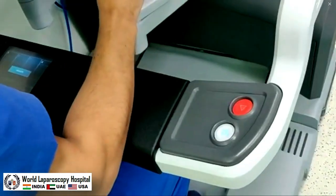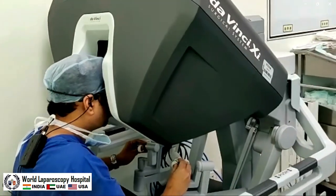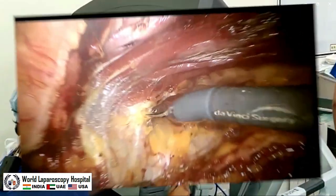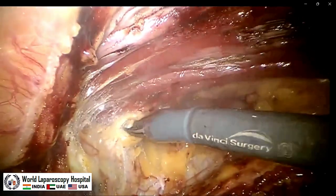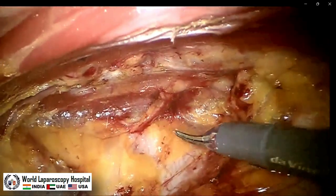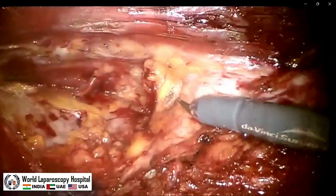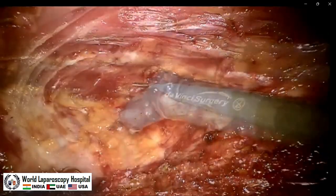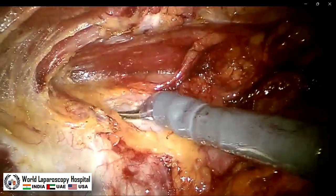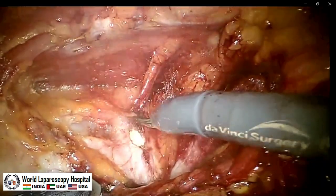So they won't move. They will be there. You can adjust your position again. Then there is a safety button on the right side, a shut off and shut on button. Then you have settings in the console. When you do comfortable sitting and press that, automatically everything will change to your ergonomics and comfort. And this is one peristomal hernia that we are doing, making the plane over the posterior rectus sheath and below the posterior rectus muscle. This is a modified Sugarbaker technique, which I think is not in our program.